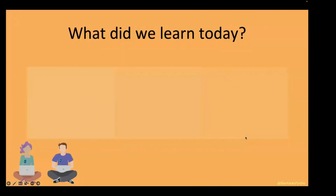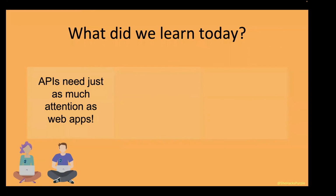Okay, so what did we learn today? We learned APIs need just as much attention as web apps do. They're not suddenly not needing security because they're behind a GUI. They're still accessible from the internet, and we need them to be safe. Scan your APIs with a dynamic scanner. It's important because other people on the internet are going to be scanning it, so you want to scan it first and fix the things you find.